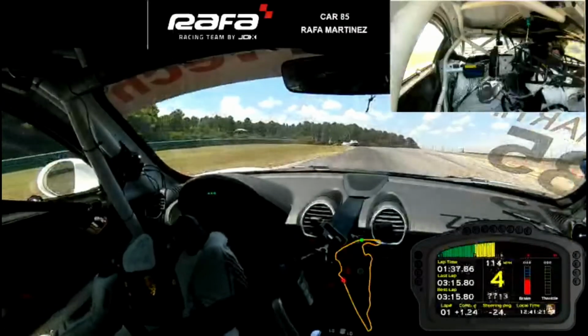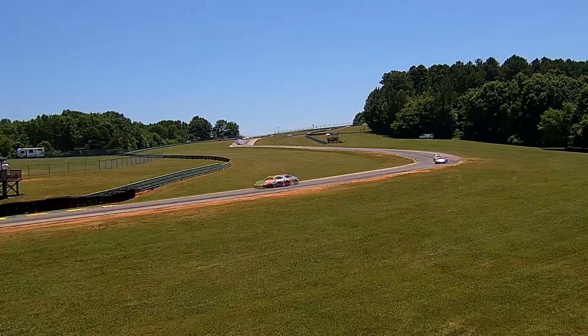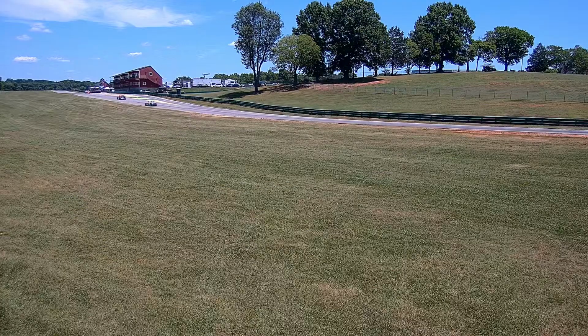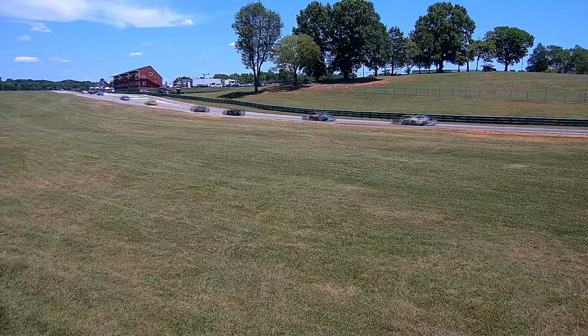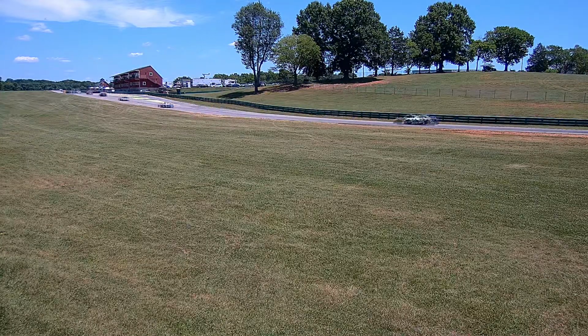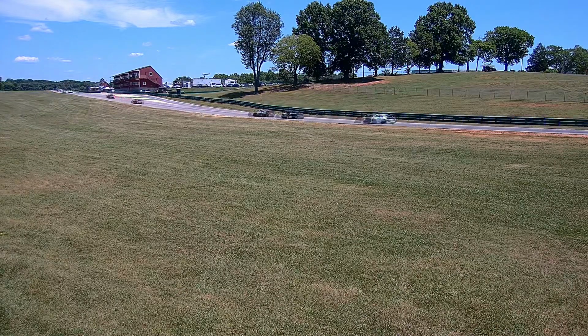In the meantime, I believe we're on board with Martinez, who is coming up through the roller coaster, getting ready to see what other places he can pick up here late in the lap. No full course caution that we're hearing about yet. And Riley, it looks like you spotted something. Yeah, it's the number 24 car stuck off in the oak tree. That is going to be Joe Rizzo, unfortunately.